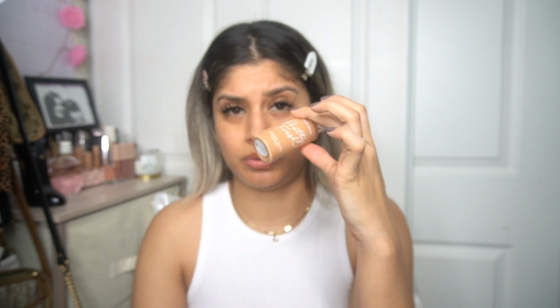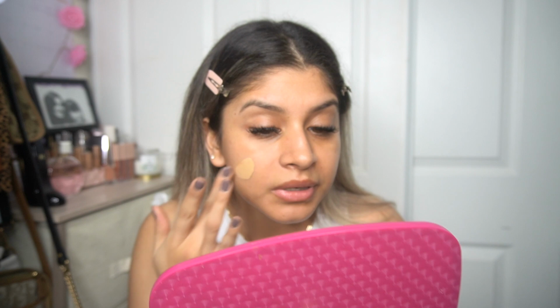And I do like this one as well. But like I said, it's a little too dark, so I don't really wear it on its own. But yeah, I'm just gonna apply this to my face. And this is pretty much my go-to everyday type of look.